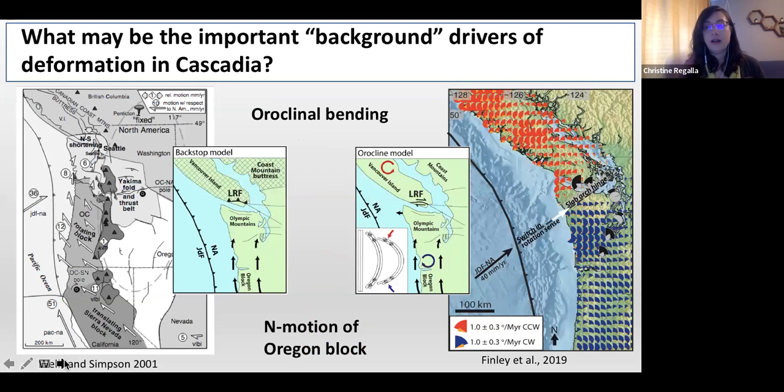And so what kind of process may be driving this? There are a couple of models that might be applicable here. One is this model here on the left, where we've got northward motion of Forearc blocks in Oregon and Washington, driven by this large counterclockwise geodetic motion that's been measured in the Western US, and these shear tractions based on the right lateral oblique slip of the Juan de Fuca subduction zone.